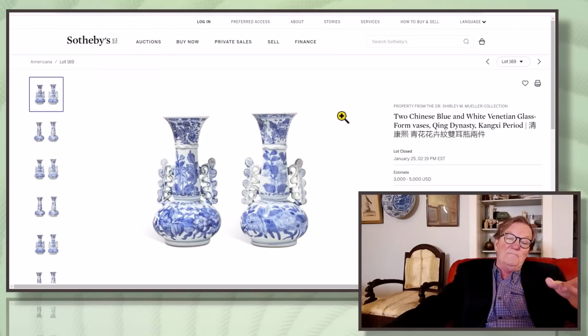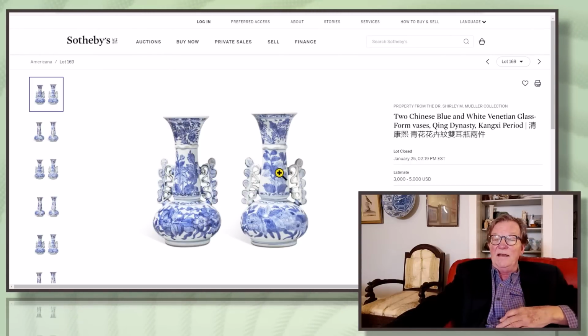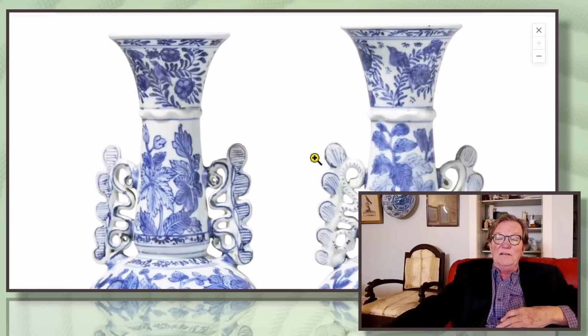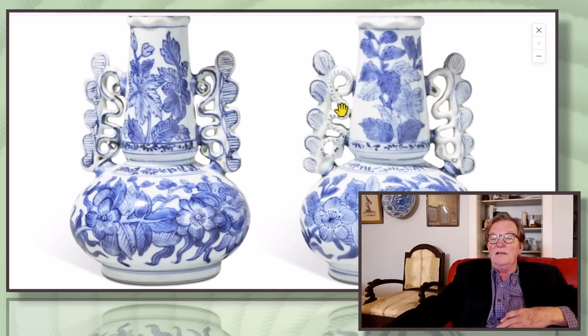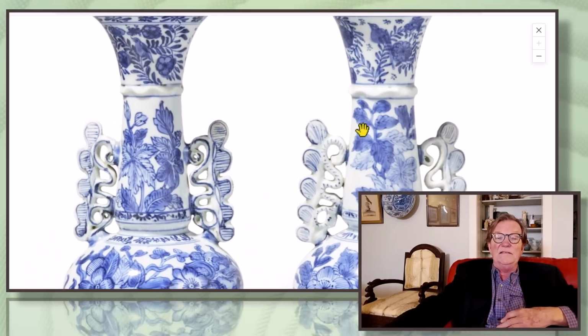And this was one piece I'm showing. This was a very, very nice Kangxi type. It's a form that you see often. They turn up in Europe typically. There's a lot of them in Holland. This one was a very, very nice example.